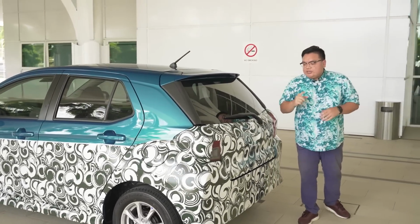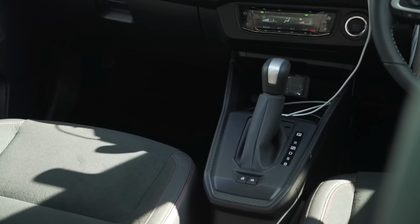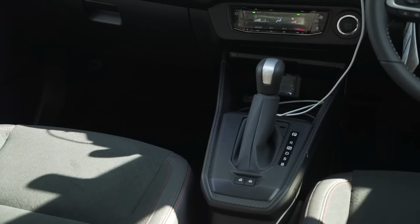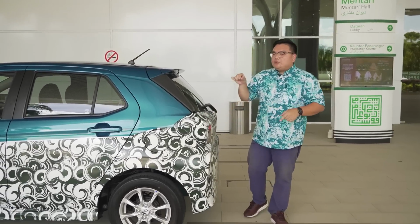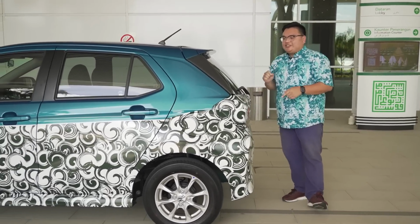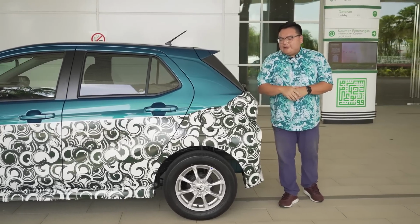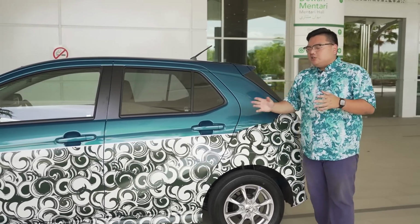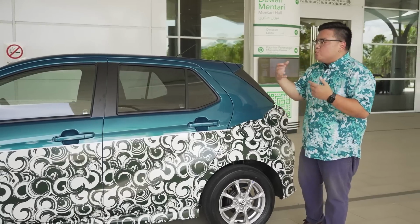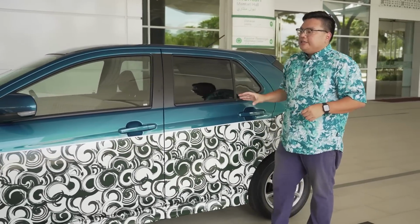But that is only because there is now no more manual version of the brand new Axia. They will do a manual Axia later on, but for now, this version will only come with a CVT transmission. That's why the pricing starts around 40,000 ringgit. So if you compare model to model, it's around 3,000 to 4,000 ringgit increase from the old Axia into the new Axia.